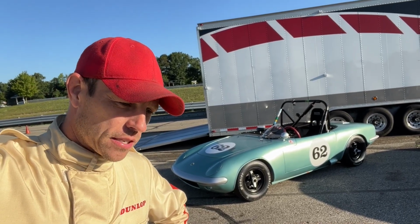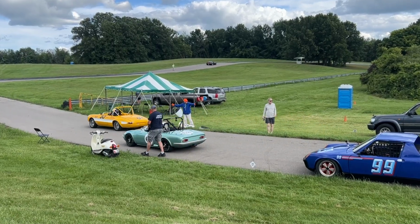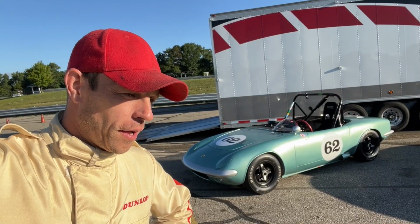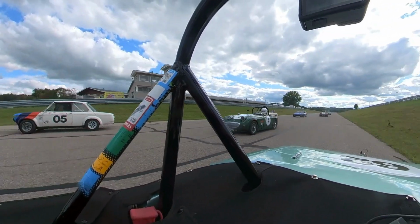Also, I have not practiced in it at all. I drove it through the paddock once. So when we go out there, we have a half a lap of warm-up, and then it's racing time. So you're going to see what it's like for somebody to just jump in a Lotus Elan and give it the beans.